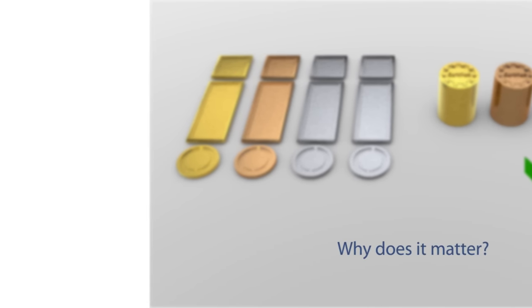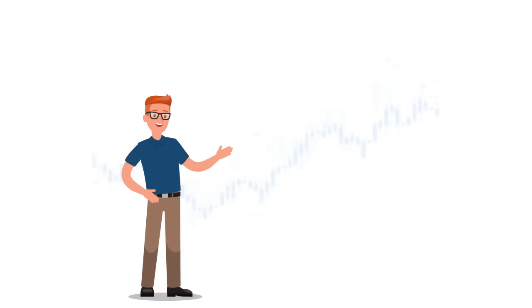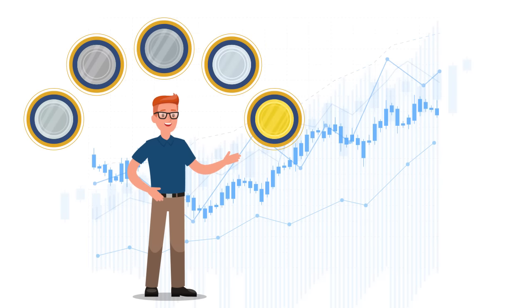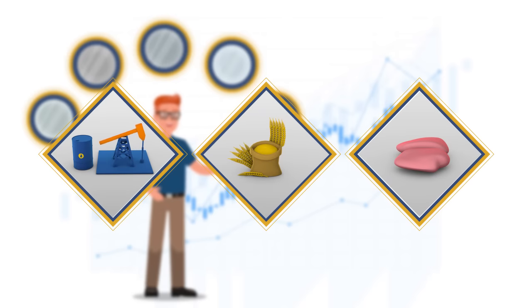Why does it matter? Bullion can be found as bars, government-minted coins, and privately minted coins, called rounds. Regardless of the form factor, they are all valued by their weight and metal content. The value of bullion items floats up and down every minute with the market price of the gold, silver, and other metal they contain. This is commonly referred to as the spot price, and it's also how the market works for traditional commodities, like crude oil, wheat, and pork bellies, for example.